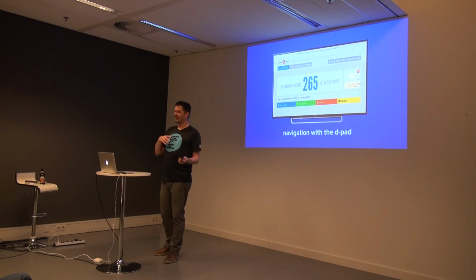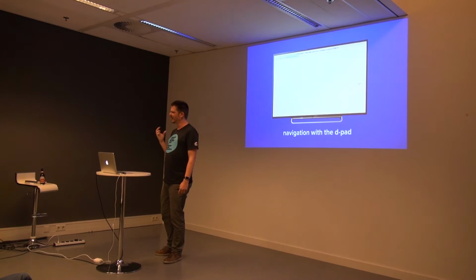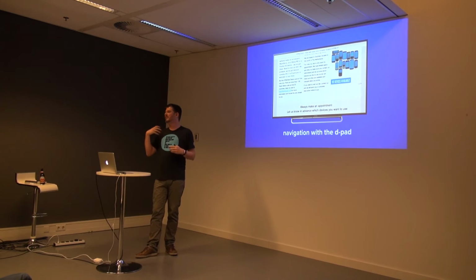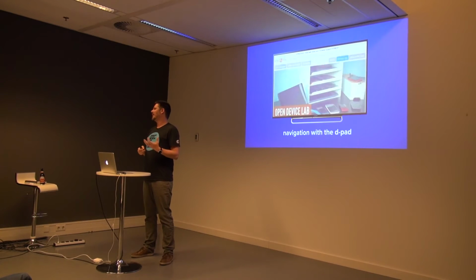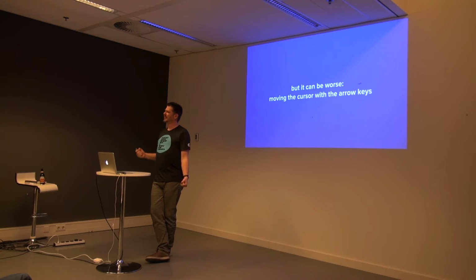You move from link to link, and one of the things you have to make sure is that all your links are actually focusable. You could use, for example, a div with an on-click handler for custom components, but that's not going to work if you can't navigate to it. So you have to use tab index. But it's always possible to do it even worse. You can use the D-pad to navigate a cursor around the page, and it becomes really tedious.